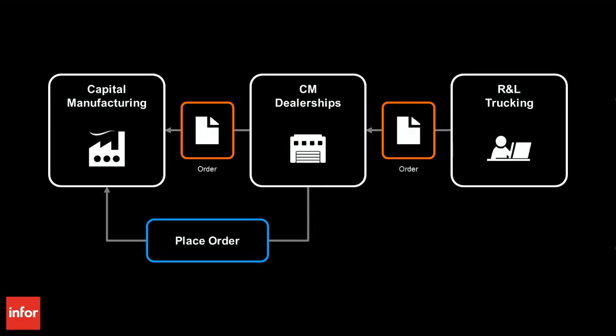We have now seen how Capital Manufacturing leverages Infor Product Configuration Management to enable CM dealerships, and in fact, all of their dealers, to quote and order Capital Manufacturing products. Capital Manufacturing has become easier to do business with by providing fast, easy-to-use tools to their dealers, improving their win rates with accurate, complete, and personalized proposals.